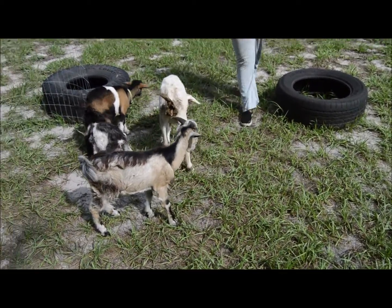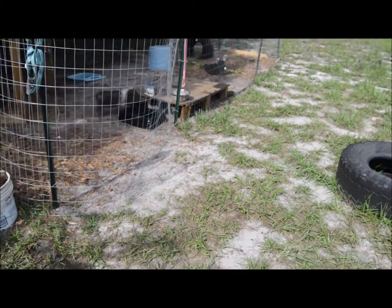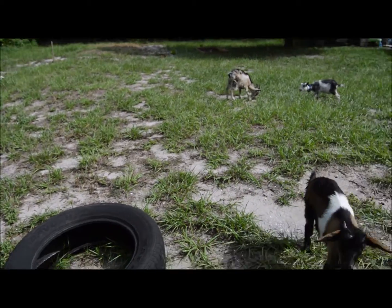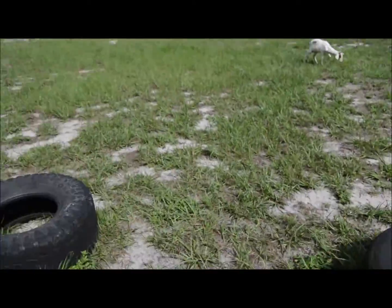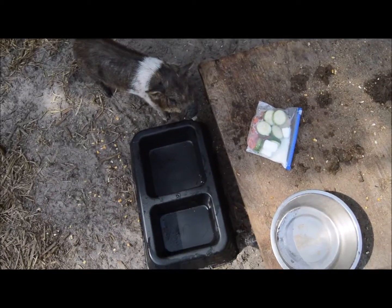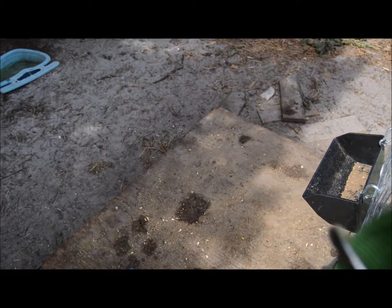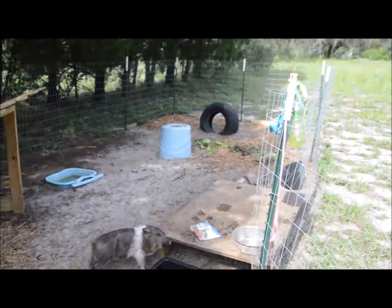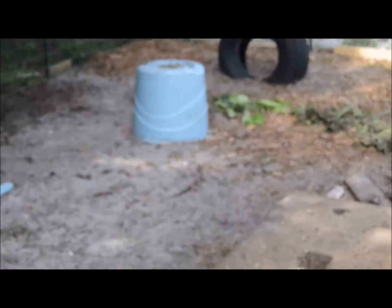Morning, guys. Okay, so here's our little routine for this pen. First, we let the goats out to mow the lawn a little bit. I'm still going to have to come out and mow later today, probably, anyway. And then we clean up the old food. I've just done that. Just like that. And we feed them. And clean up the piles of poop that are everywhere and any other mess that the animals make. That way they have a clean enclosure while they're in here.